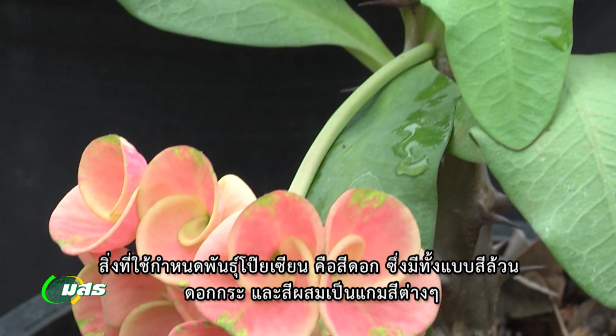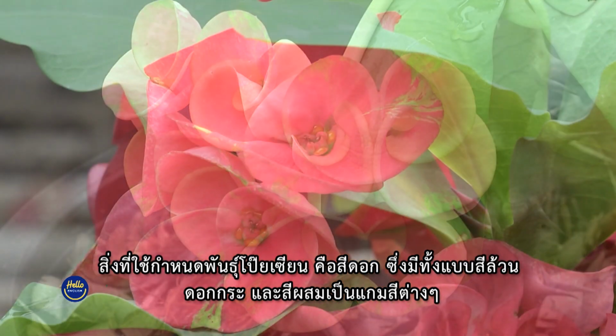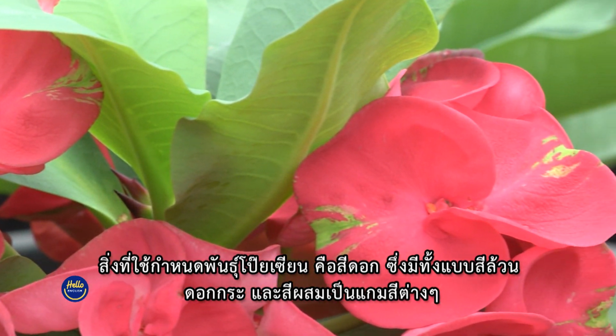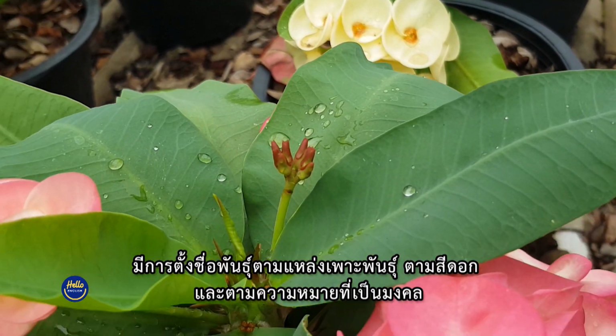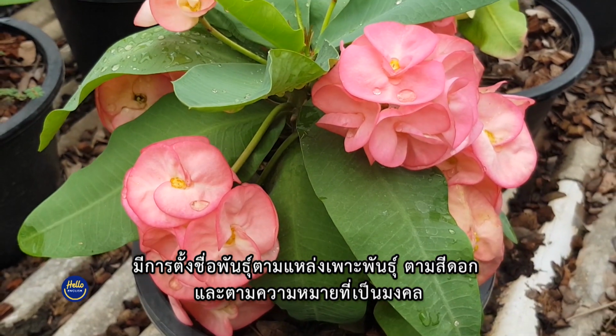Varieties of crown of thorns plants are differentiated by flower color. There are solid color flowers, spotted, and mixed. Varieties are named after their place of origin, their color, or with auspicious names.